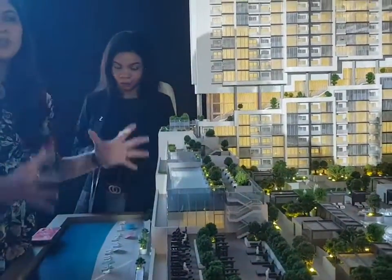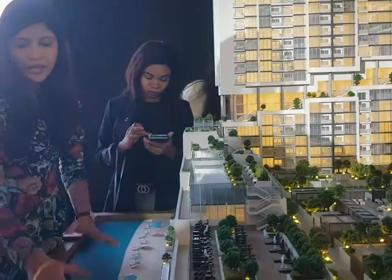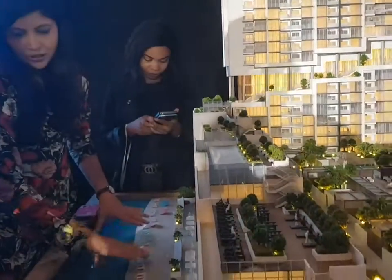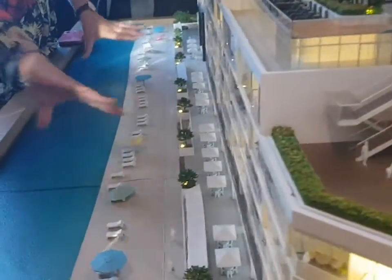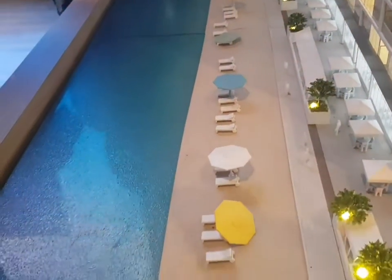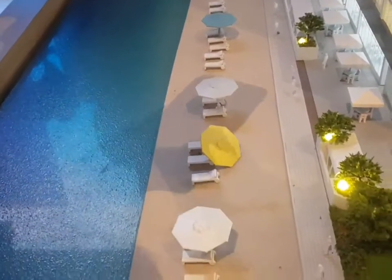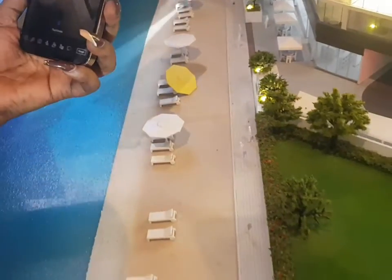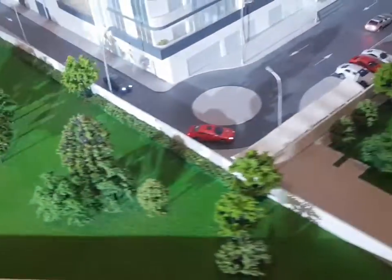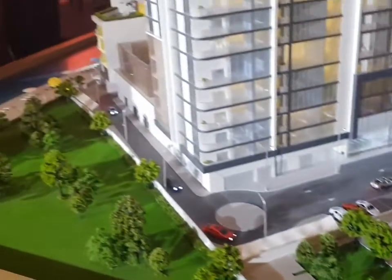The main USP of this project is that it has direct access to the Crystal Lagoon. So we are going to make a beach waterfront. This would have the beach feel and you would be directly allowed to the Crystal Lagoon. As you can see here, we're going to have restaurants, cafes, grocery stores, retail stores, pharmacy stores, everything in your project. So this is what this Crest means.